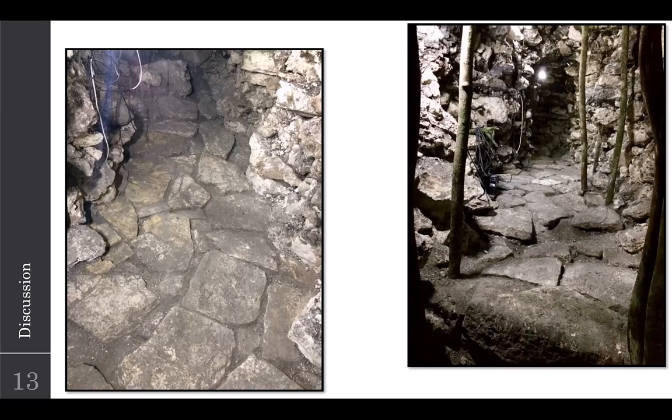A lot of Maya structures have construction floors, where they lay something across at various points to support the load of further rubble put on top. But it wasn't that way here. It's like they were really excited to just build this site up as high as they could. You can go to the next slide.